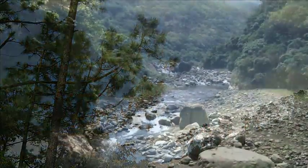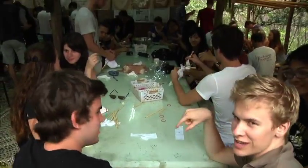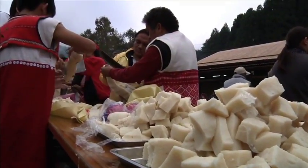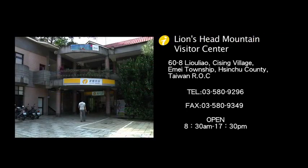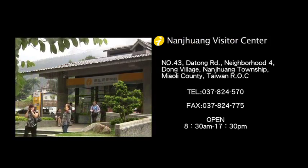With so much on offer in the Lion's Head Mountain scenic area, magnificent scenery, superb hiking trails, and fascinating traditional culture, why not explore this beautiful part of Taiwan? Taiwan, Formosa, the heart of Asia. The time for Taiwan is now.